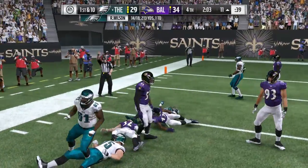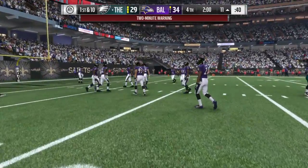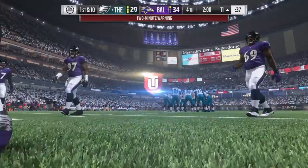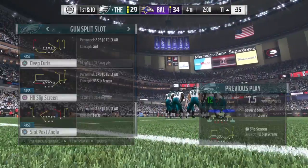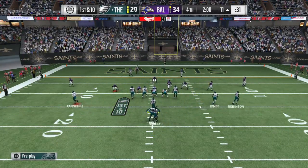And down inside the 15, shy of the 10. It'll go as a gain of 12. And that leads to a Philadelphia first. 2 minutes remain in what's been a riveting Super Bowl 51. So it's Eagle football here as we get you reset.